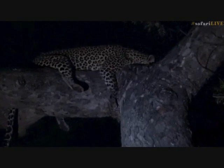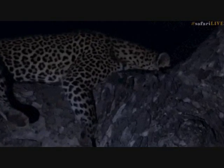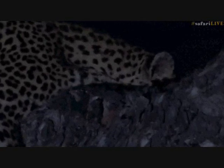Now, you may hear another vehicle moving around, because remember, we are on a safari, so there's lots and lots of people that have come from all over the world to come and watch and see these beautiful animals.